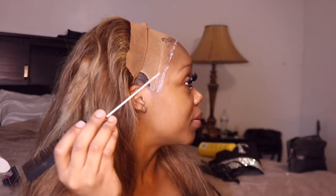Whoa, and this glue dries so fast. I just put this on my forehead and it's already drying. It's like a blessing and a curse.